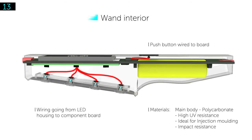The LCD display is controlled via Arduino and was chosen due to its low cost, which for this product made sense as only basic functions needed to be displayed, such as the timer and the battery percentage. The lithium ion battery is rechargeable and will allow for at least a full day's use, if not more, depending on usage. As for material choices, polycarbonate was chosen due to its high UV resistance. It's ideal for injection molding and it has high impact resistance, which is ideal for a product that will be taken out and about constantly.